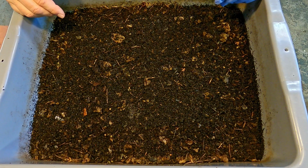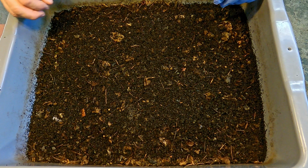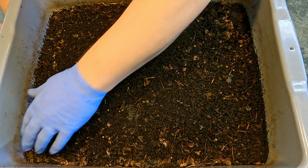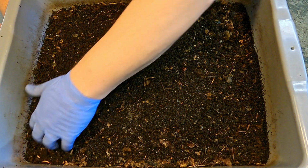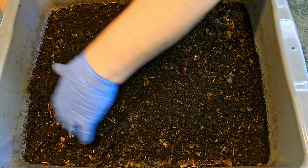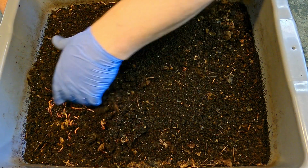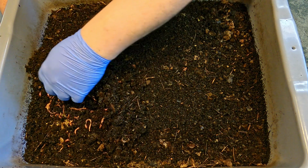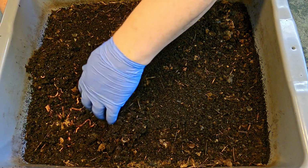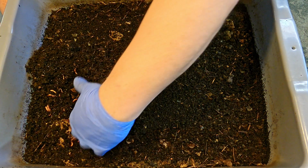I always like to probe around a little bit before feeding just to see how previous feedings are progressing. So why don't we do that really quick? And we'll go back like a time machine, right? We'll go back 1 week to see how the feeding that was applied a week ago down in this corner is progressing. I guess my first reaction is that the moisture level in here is quite high. The material is very damp, and that's really what the worms like, so I don't mind keeping it that way.